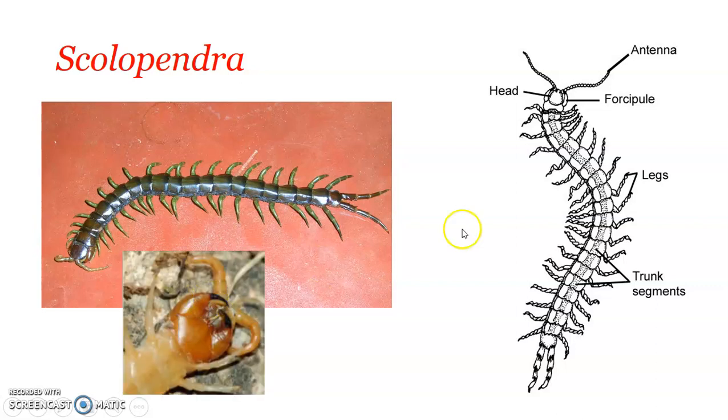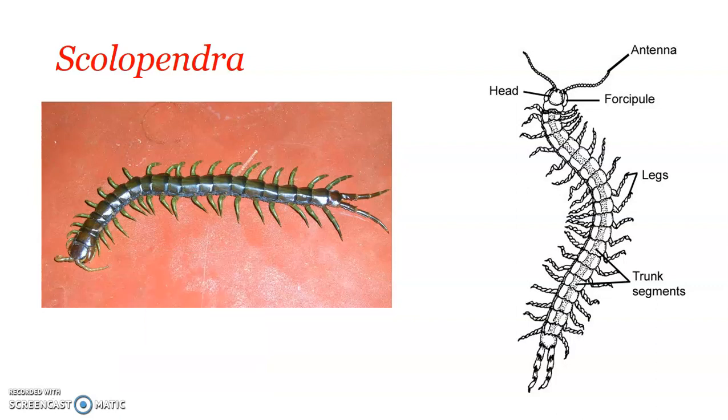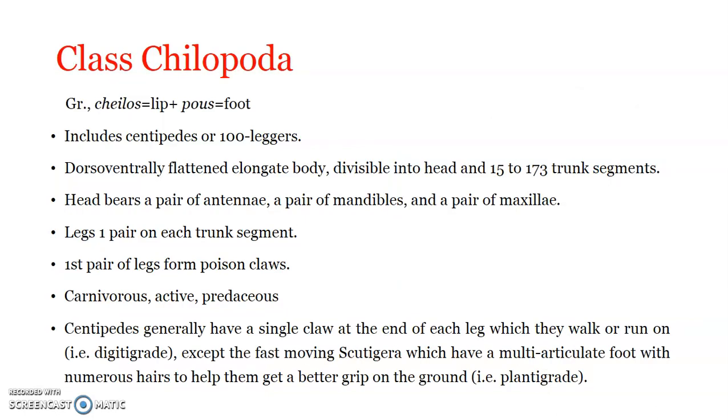This pincer-like structure is referred to as a forcipule, and it is used to inject venom into the prey. This enables the chilopods to kill and consume their prey like insects, other centipedes, annelids, mollusks, and even sometimes smaller vertebrates. Chilopods by nature are active predators, and it is with this pair of strong poison legs or claws that they capture the prey. The venom they inject can be painful in some cases.